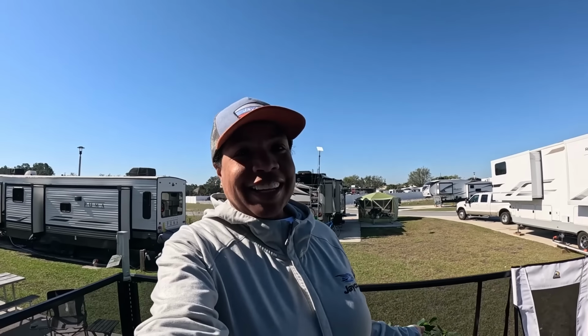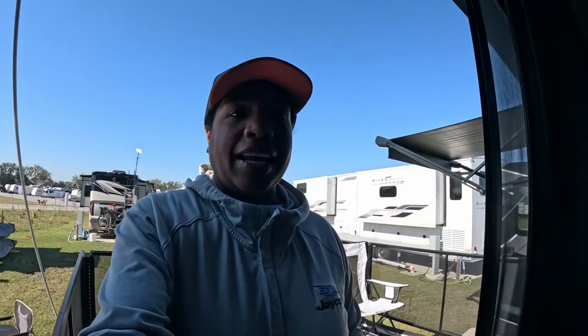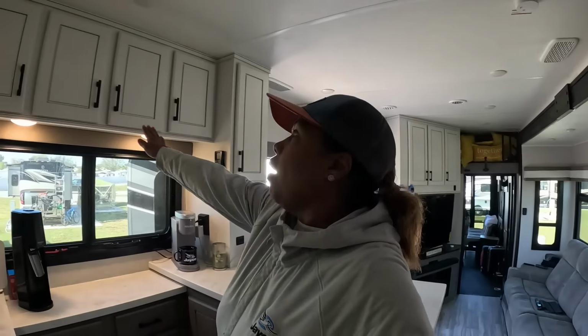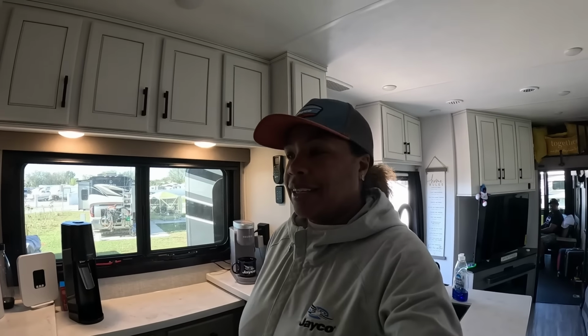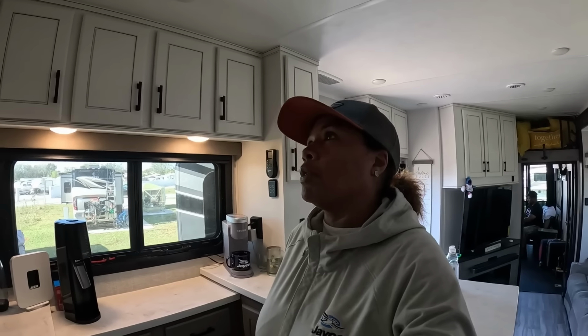Well, let's continue with why we bought this rig. It's a nice sunny day, but something else that I liked about this Jayco is that it has a raised kitchen, and it makes it very easy for me to reach all of my cabinets. Have you ever been in a rig and you're like reaching for the sky? I am not very tall, so every bit helps when it comes to being able to reach things and not have to go and run and get a ladder.